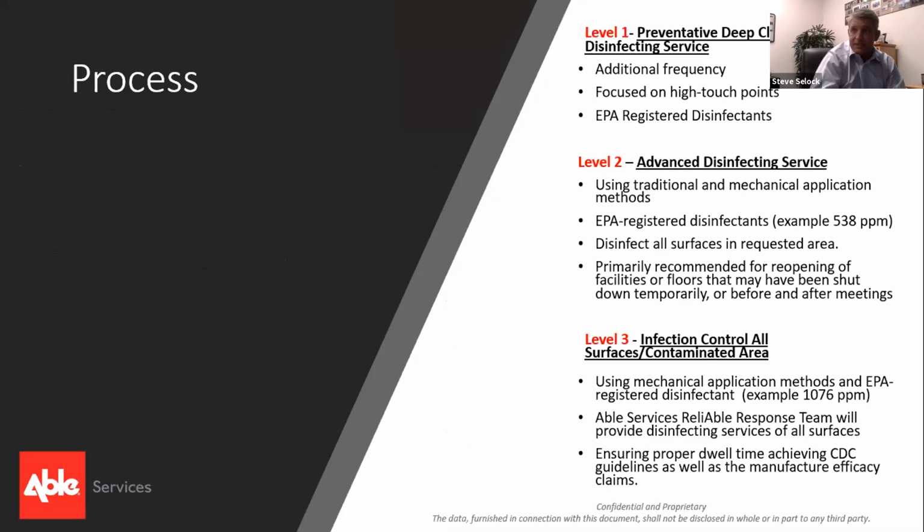Here are our processes. We got 3 different levels of process. So level 1 is pretty much the standard human mechanical wipe down with disinfectant, which we're using when we alter specifications to present, or if a tenant or a client wants a heightened level. So whether that be once a week or twice a week or every night, this is the level that we would probably be going to, and it is just as effective as level 2.